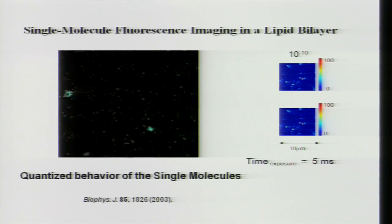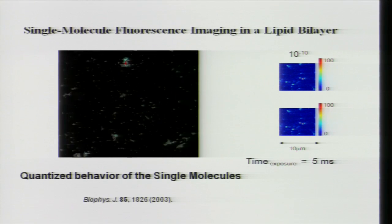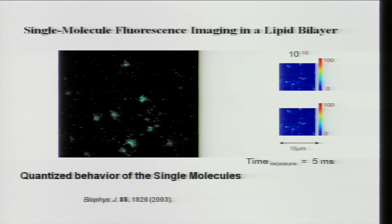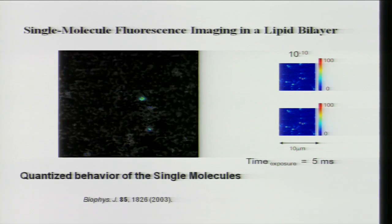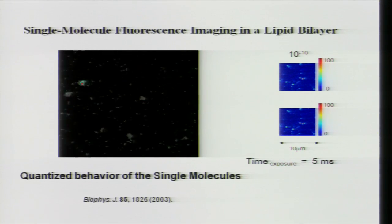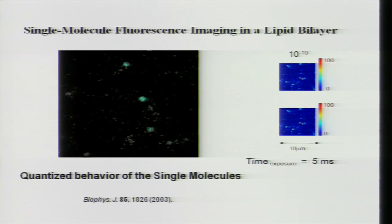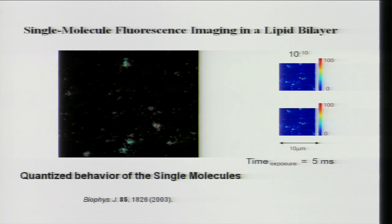Those molecules are not like when we shine a light on the table and we see the image of the table. The table is very stable, right? Because there are many millions or billions of molecules there. But if you really zoom into each single molecule, the light they give out is not stable. They are blinking.